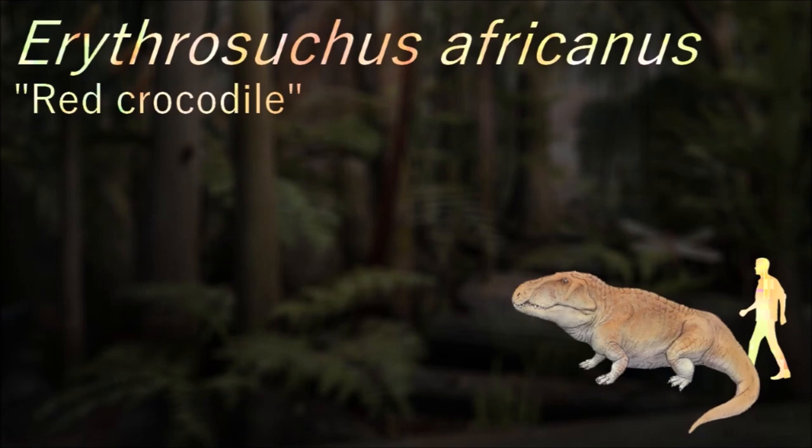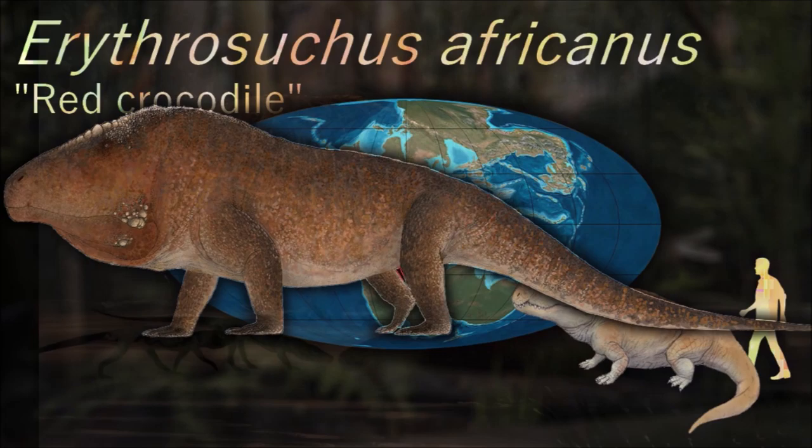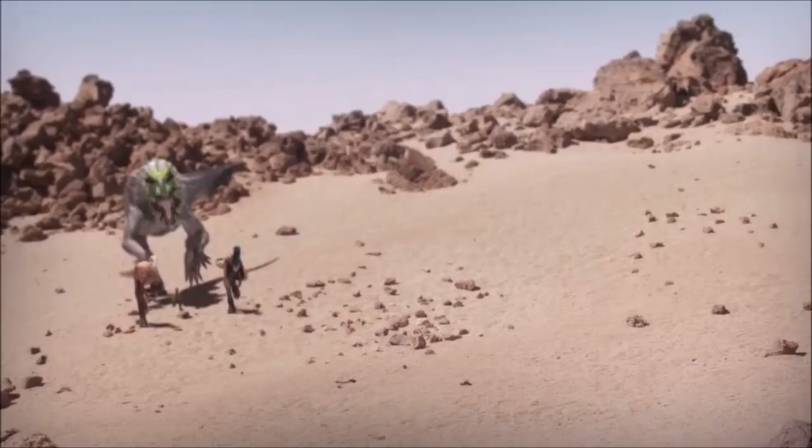Erythrosuchus was the largest predator of its time. It walked on all fours and had limbs which were positioned semi-vertically under its body, unlike the more sprawling gait of most earlier reptiles. While Erythrosuchus is not considered an archosaur, it is thought to be closely related to the last common ancestor of all archosaurs.